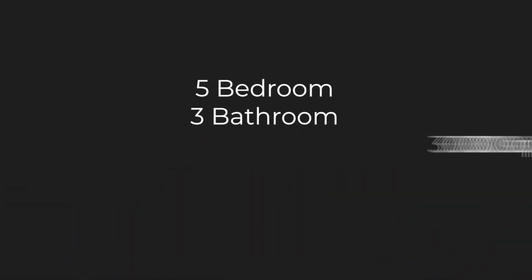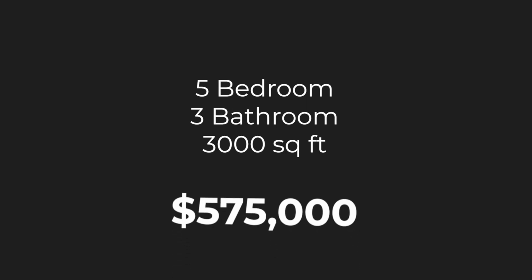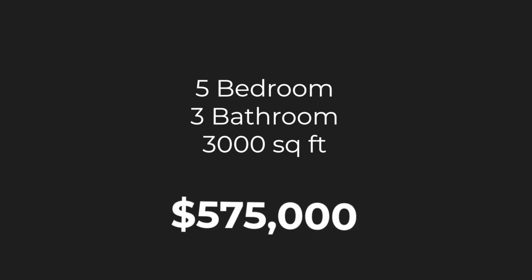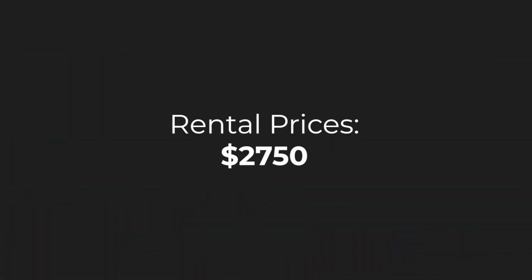Well, to explore this, we're going to take an example. And we're going to look at a particular home in an area that I am currently living in. This house is a 5-bedroom, 3-bathroom house with about 3,000 square feet. The cost of the house is about $575,000 today. If we were to rent that same house, the rental prices are at around $2,750.